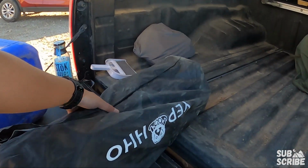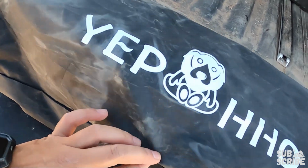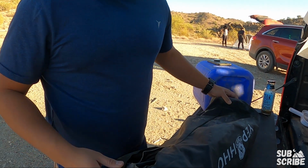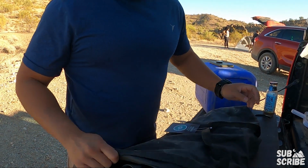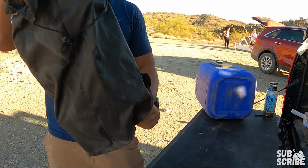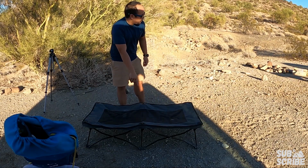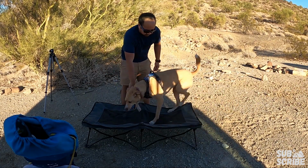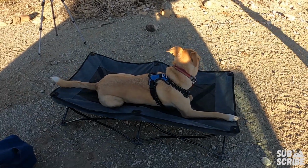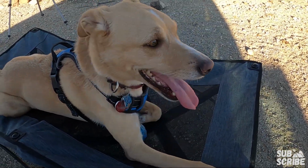So this is Rio's little cot. It's actually a double cot. You could fit 2 dogs on it. It's some kind of Chinese brand. This was super cheap. I just needed to get Rio her own chair because she kept sitting in my chair. So I'll show you guys. Rio, come here. Place. Down. Okay, girl. She makes it look like only one dog can sleep on there, but she really just bundles up on one side usually. Oh, Rio.